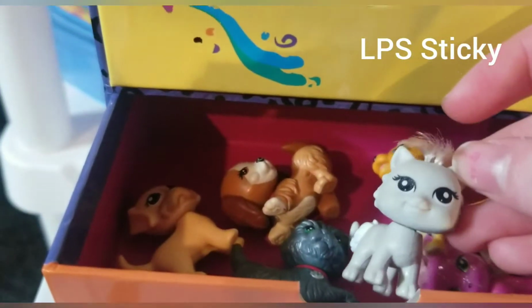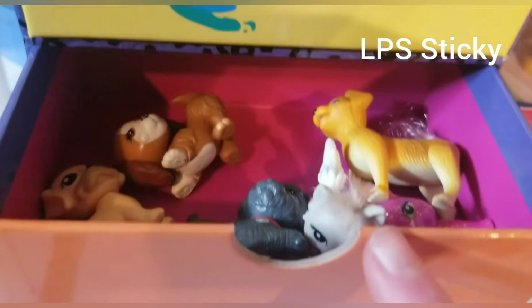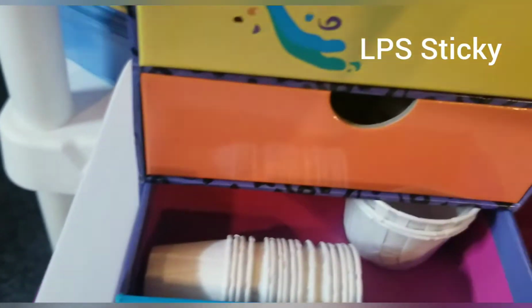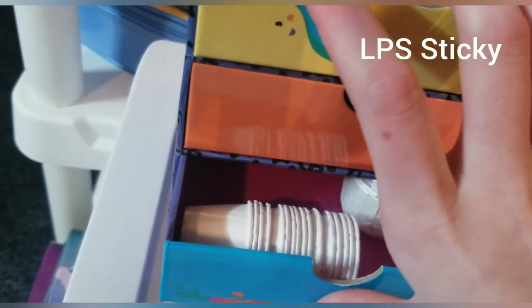So like my kind of cute older touch-ups and my older first generation, if you want to call it, pets. And then I forgot what's down in here again. Oh yeah, my cup things that I use to sort my little cupcakes.